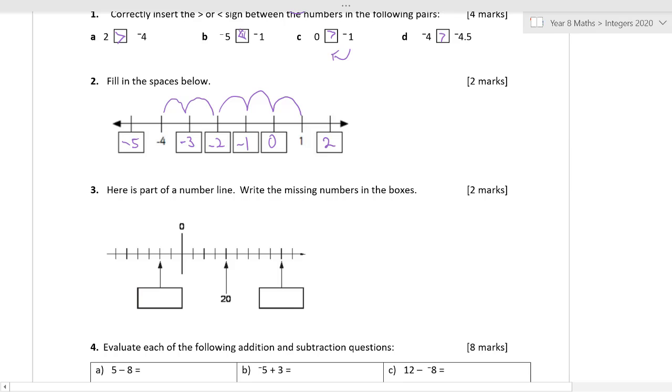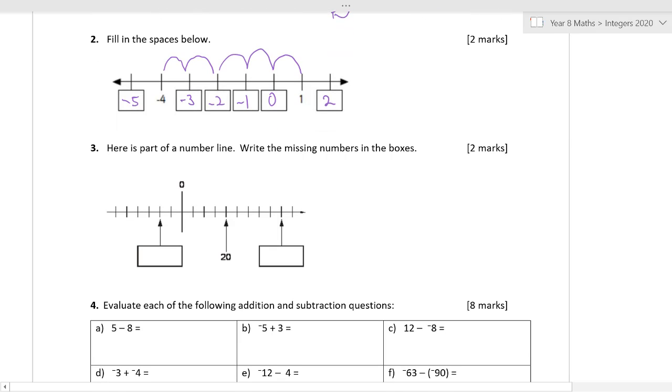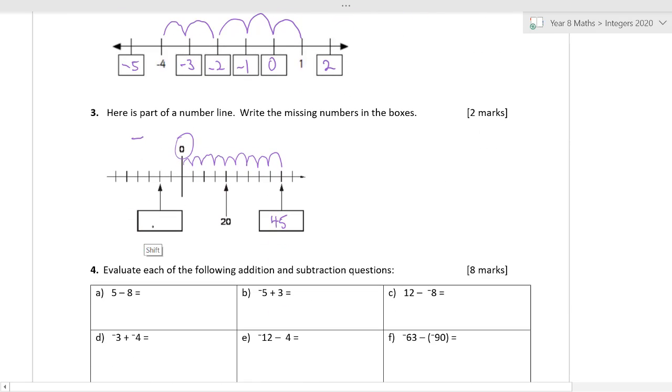Here is a part of a number line, with the missing numbers. Now you've got to be very careful. Here is 0. So what are we going up in? You can shout it out. We're going in 5s. So 25, 30, 35, 40, 45. Now if I go left side of 0, we are looking in the negative realm, aren't we? So -10, very good, girls. There is no working required for that. You either get it right and get 1 mark, or you get it wrong and you get 0. Rose, you had a question.